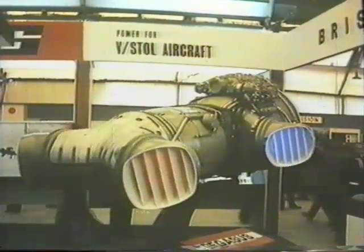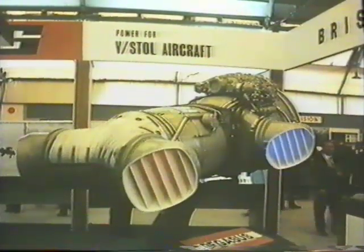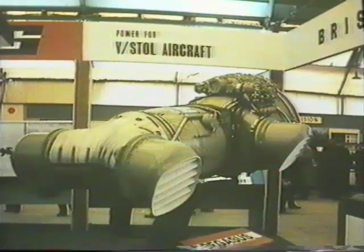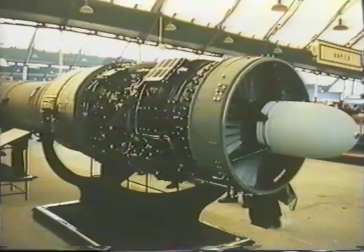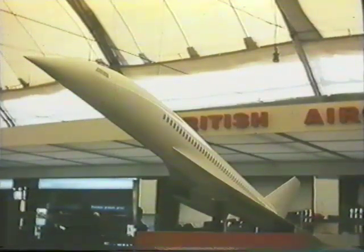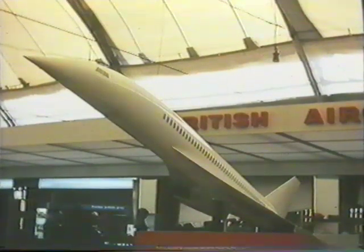With the accent on vertical takeoff and landing, the Pegasus shows its swivelling thrust nozzles. Wider horizons in engineering development and new shapes mark the advance in aircraft evolution. Opening the flying program, the Navy demonstrates its faultless formations of Sea Vixens and Scimitars.